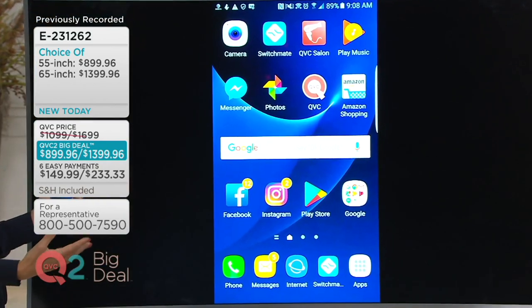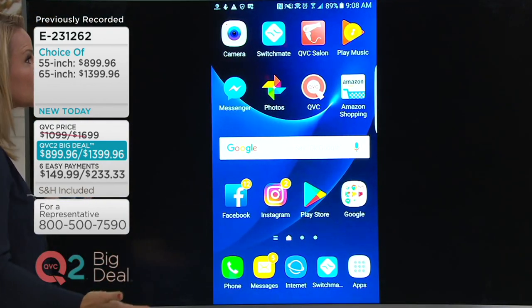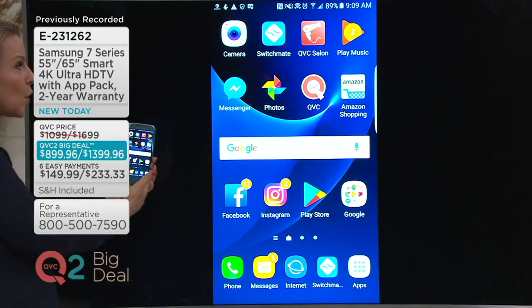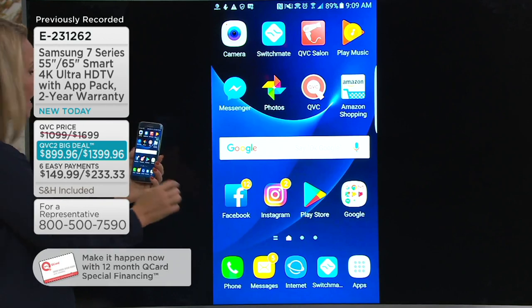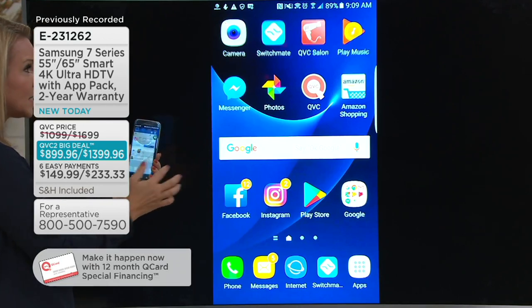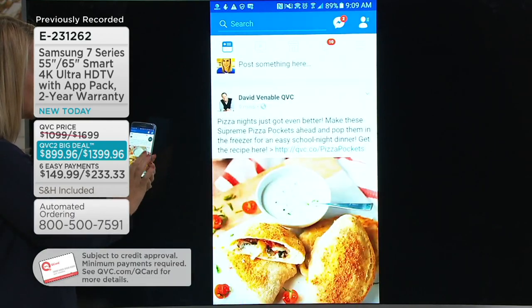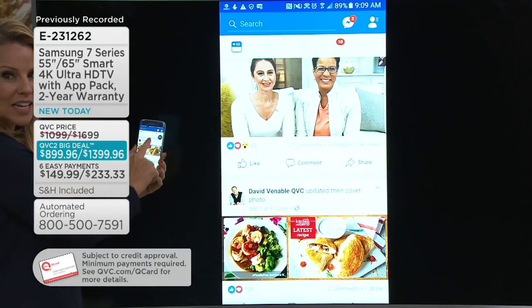So really anything, if I wanted to bring up games, you know, the grandkids are over and they're bored and they want to play Angry Birds or any of the games that you have on your phone, they can now be playing it on the big screen television. You want to bring up Facebook and see it on your 65-inch screen instead of the little screen on your phone, you can now do that as well. So that's really cool too.